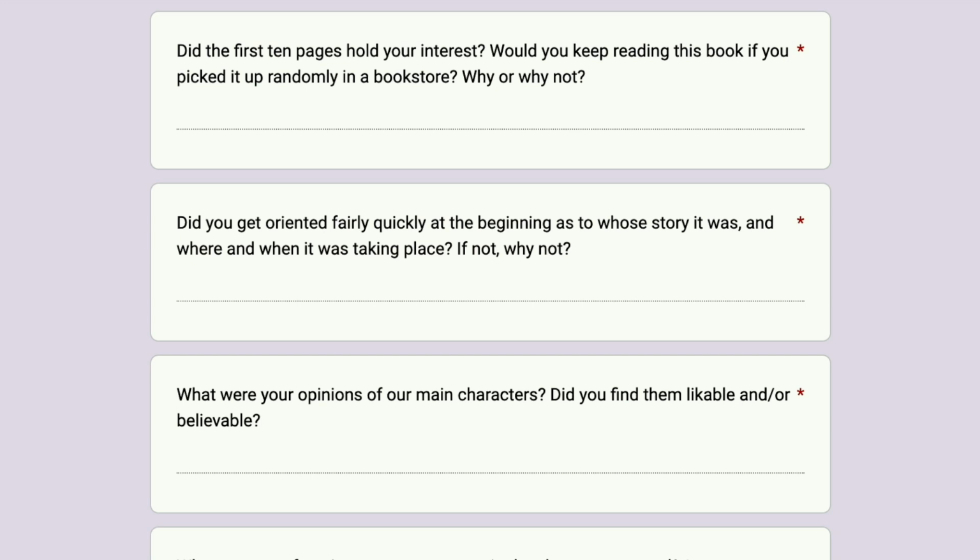Why or why not? This is really important because obviously literary agents get so many submissions, so the beginning of the book is extremely important. If it doesn't immediately pique their interest, they're not going to request to read more because they have hundreds of other manuscripts in their inbox. So this is essential that the book grabs your interest from the jump when you're a debut author.